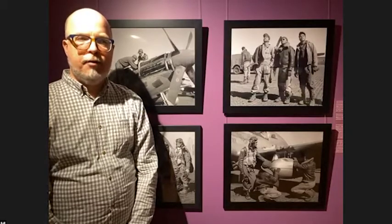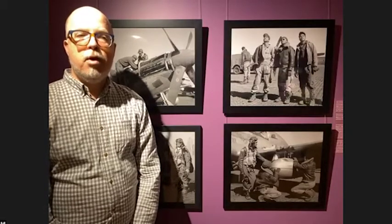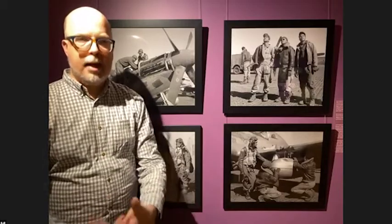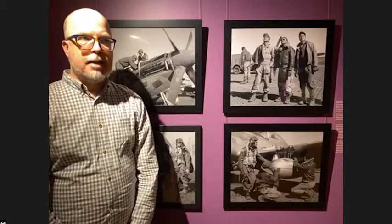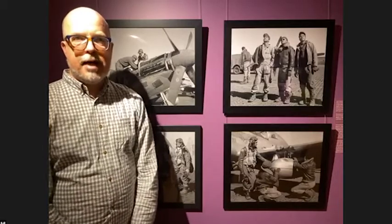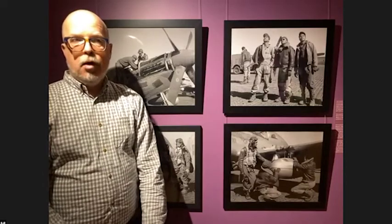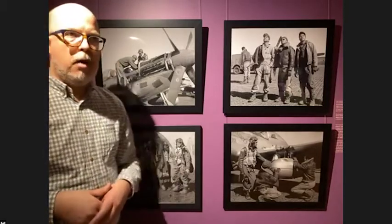She lived until 1988, so she probably would have been knowledgeable about the sort of reawakening of the images that she produced in the 40s, because these images got a new life basically in the 1970s when many of the Tuskegee Airmen themselves, who had had long and illustrious careers in the US military, pushed for better recognition about the importance of this group.